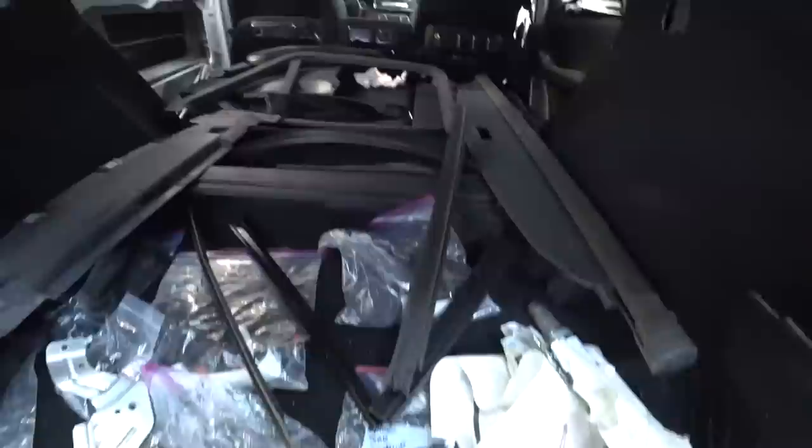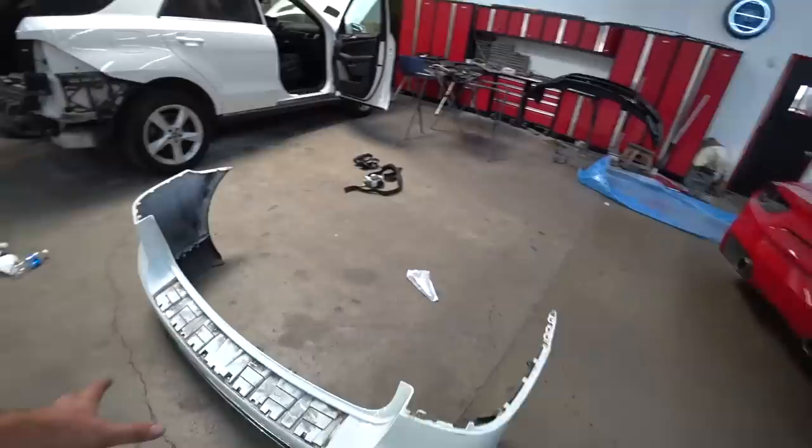The back, same thing, everything's together. I got the headliner as well and a bunch of bolts. Everything, look at this. And then the rear bumper is good as well. So we're gonna install the rear bumper right now.